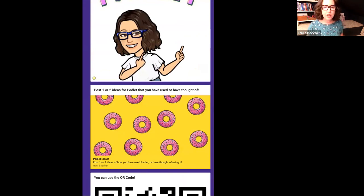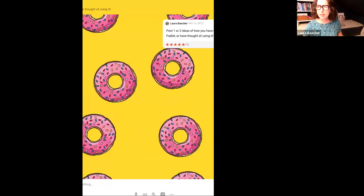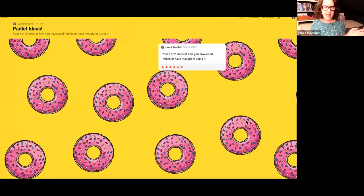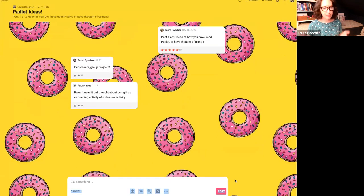If you can go to the Padlet, if you are on a computer, I've put the link in the chat, and it's going to bring you to this Padlet. Okay. And what I'd like you to do is just try to post something: any idea about Padlet, maybe an idea you have used or something you want to try. You're going to type at the bottom of the screen where there is a white box, and then it says post.